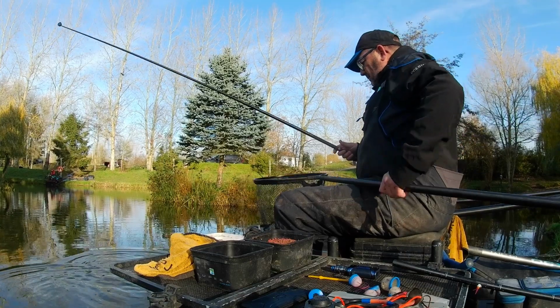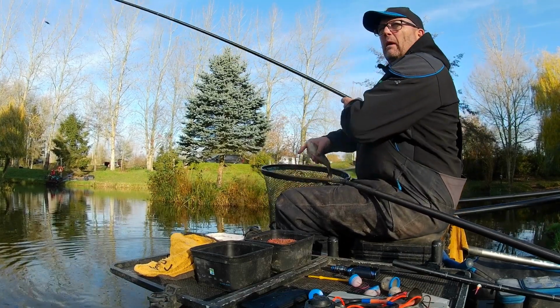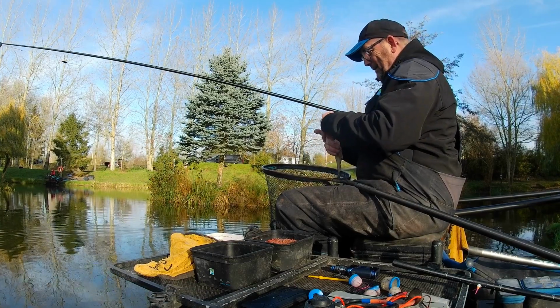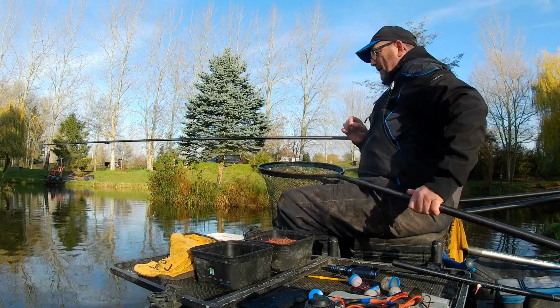And that's actually a mirror carp, that is. Obviously a stockfish. That's a carp. On the day, I caught 5 of those. And I reckon all 5 of them would only go about 1.25 pounds between them.